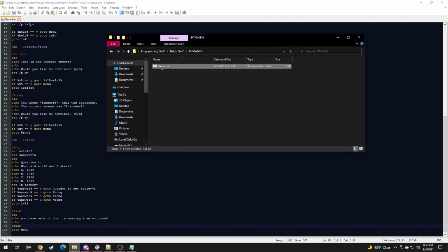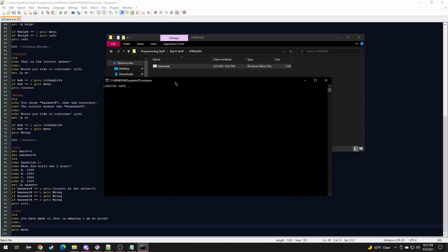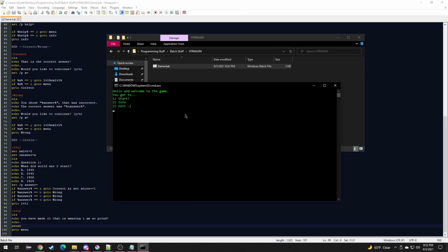So if I pop up our game.bat file right here, open it up, we have our loading screen. And hello and welcome to the game. You get to start, info, or exit, sad face. So we're going to do 2 real quick just to make sure that works. Press your desired button and press enter to continue wherever you are going to. That is poorly worded, but I'll accept it. Go back? Yes, I would like to go back. Thank you very much. Okay, let's go ahead and start the game.